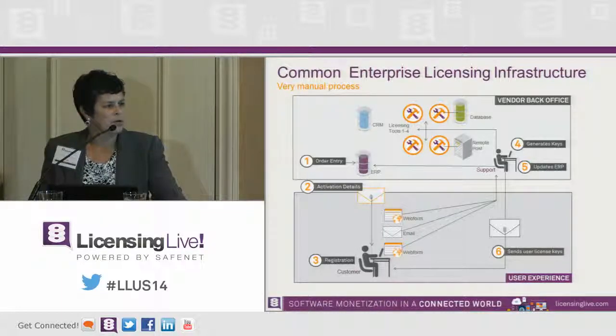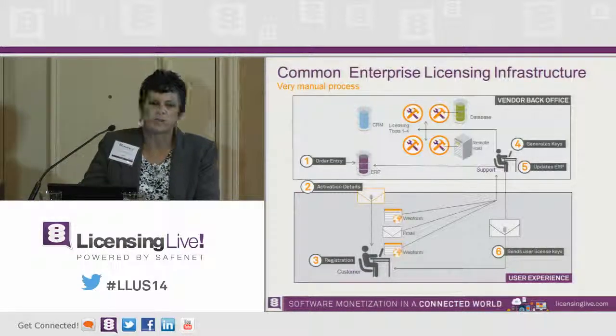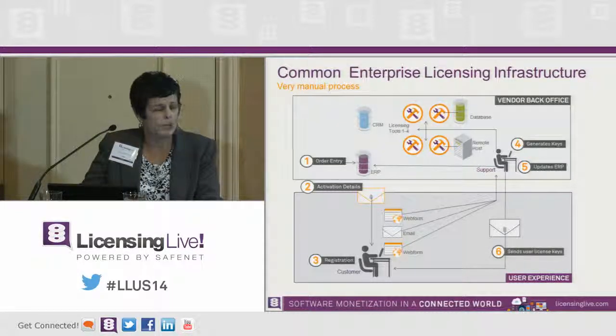So your customer service person perhaps sends an email confirming to the customer, your order's been placed and here's your next steps, this is what you need to do. Then the end customer needs to provide details on whatever's being requested in order to produce the license, your fingerprint, your locking ID, and sends that to customer service through email, perhaps. And your customer service person then has to take that and say, okay, I'm going to generate the keys.